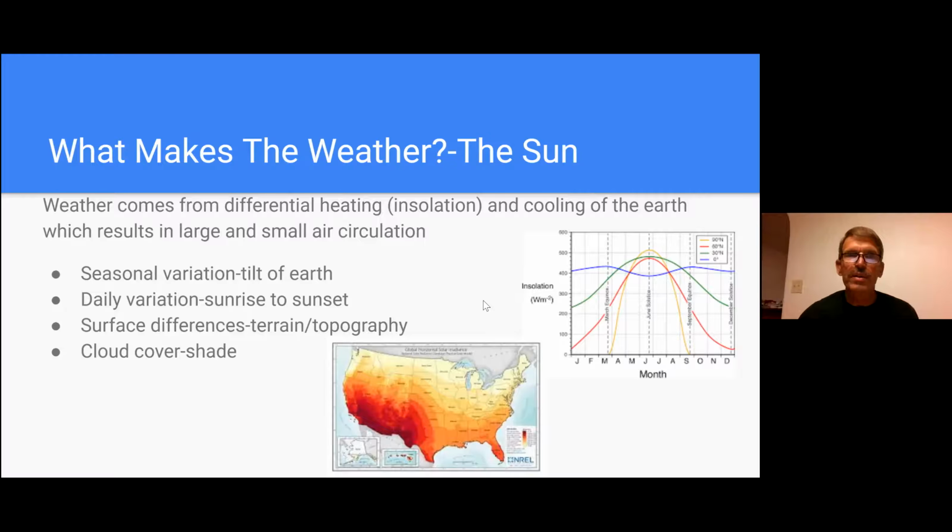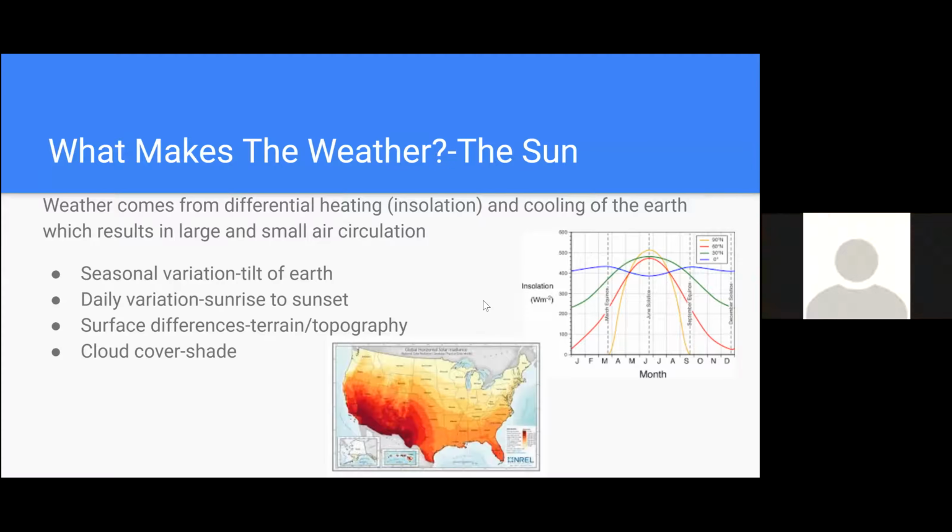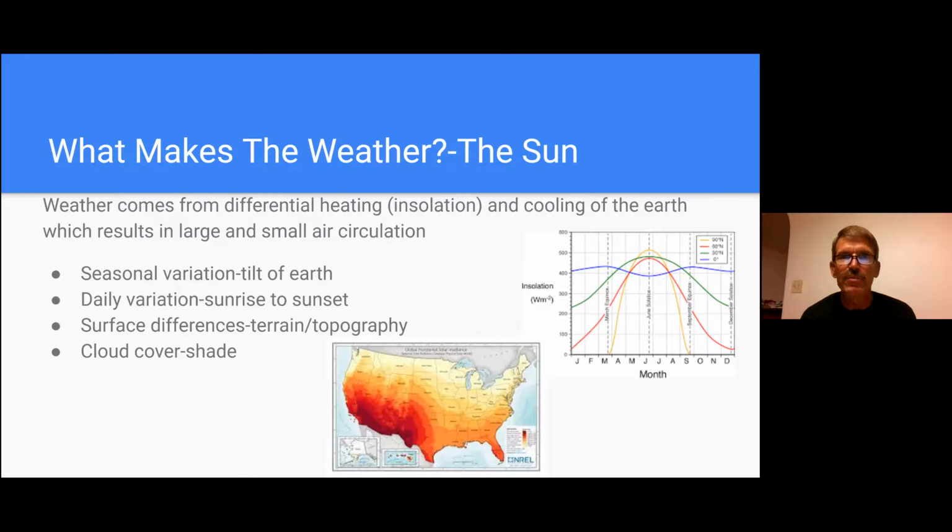So what makes the weather? It's really quite simple. It's the sun. Without the sun, we don't have any weather. So it comes from the differential heating, which is known as insolation, and then cooling, obviously late at night, like we are now, the Earth is cooling off, which results in large and small air circulation around the planet. So the large cells are in different regions around the globe, and then the smaller scale stuff is your high and low pressure systems and so forth, and then in extreme cases your hurricanes.